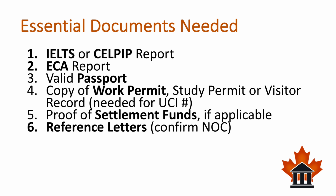Next, your reference letters. These are essential because they're the ones that are going to give you a very clear understanding of which National Occupational Classification profile your work experience would equate to in Canada. And so it allows you to confirm your NOC. I've seen lots of people who have gone forward, indicated what they felt their NOC was, but when they got their reference letters after, the duties listed on the reference letter don't equate to the NOC that they chose for themselves when they filed their express entry profile.